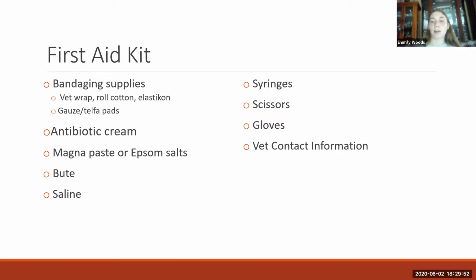And then your vet contact information. I know most people have it in their phone, but if your horse ever comes in with a huge gash on them, or if something's really wrong really quickly, you might not be able to find it, or you might have to borrow someone else's phone. You might have left yours at the house or in the truck or something.